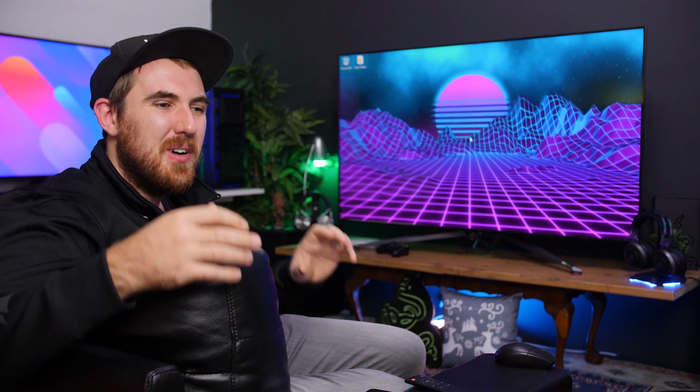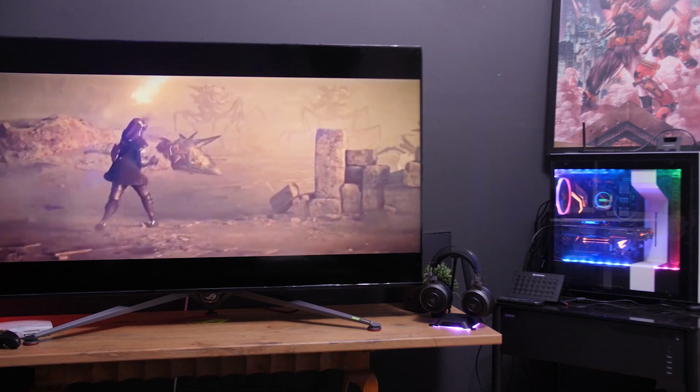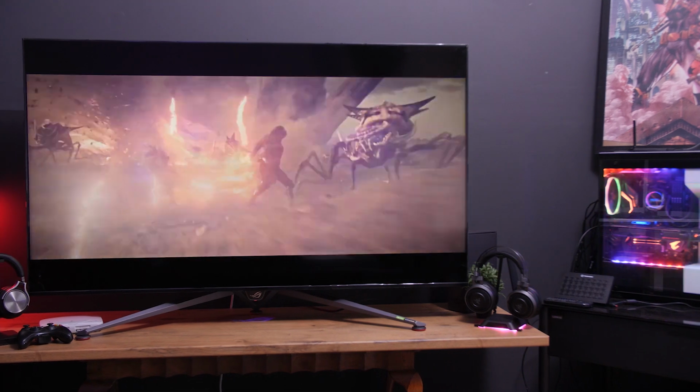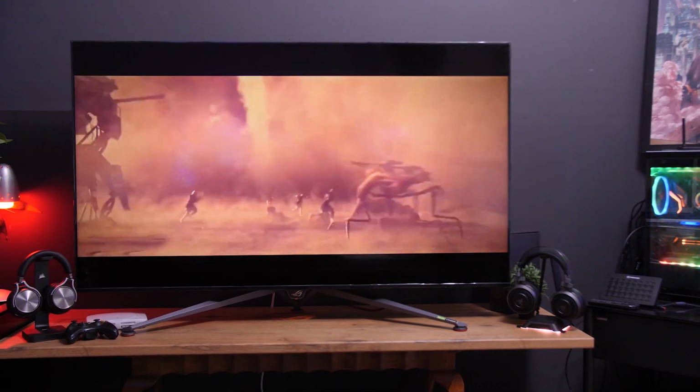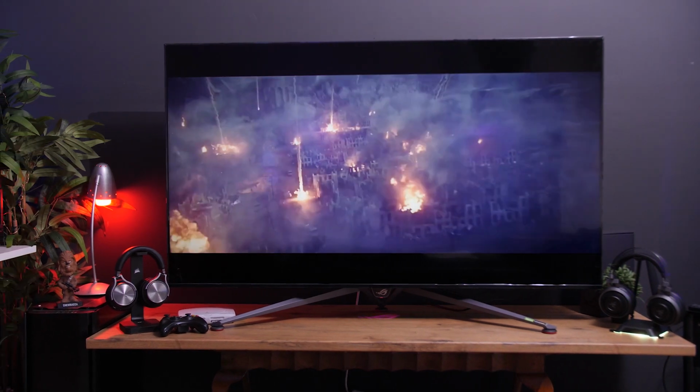Now, it's always a bit difficult to really describe to you guys what I'm experiencing when reviewing a TV or a monitor, because there are just so many variables involved: the camera I'm using, the device you're watching it on, YouTube compression. So in short, how I can explain it to you guys is that the PG65UQ is pretty much just a big gaming PC monitor, being that it's incredibly smooth.